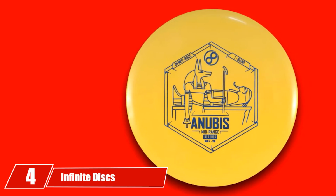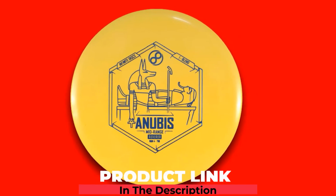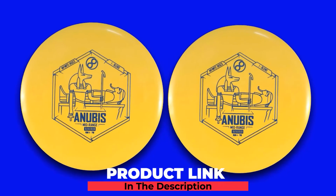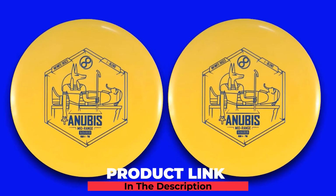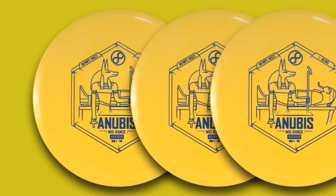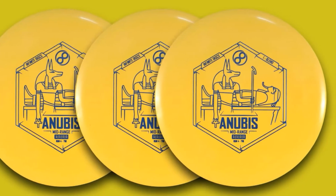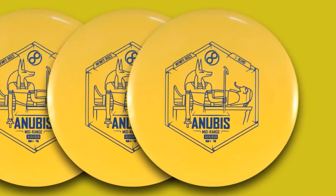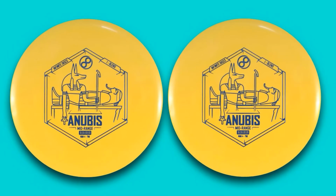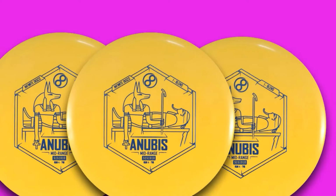Next, at number 4, we have the Infinite Disc Anubis Disc Golf. The Infinite Disc Anubis is among the straightest flying disc golf discs in all of disc golf. This is a super smooth flyer with very little end of flight fade. As a wide diameter mid-range with a relatively flat dome and a moderately deep rim, the Anubis provides exceptional performance. This is a beadless mid-range and feels great in the hand. If you are a beginner looking for a great first disc that will fly straight and glide far, the Anubis is a good one. Advanced and professional players will love the control the Anubis provides for long hyzer lines and turnover shots.